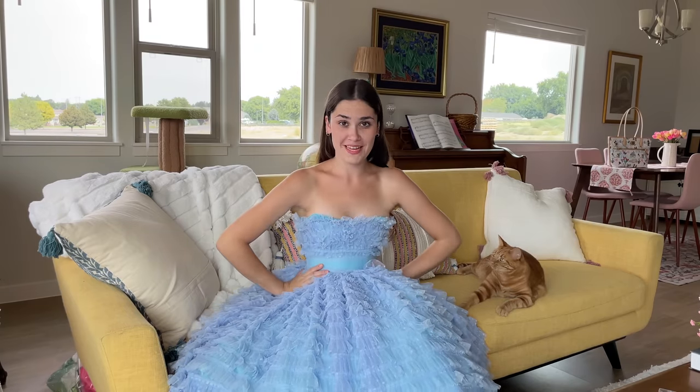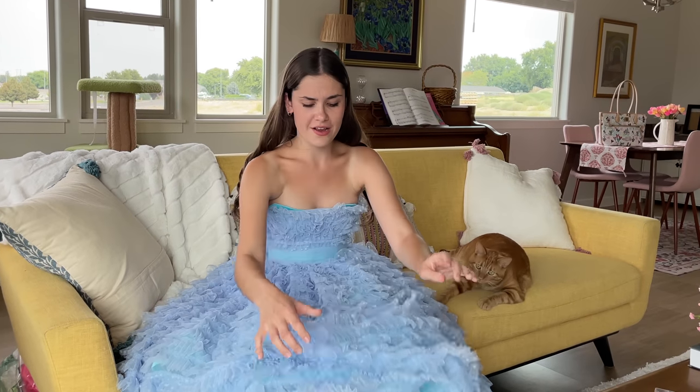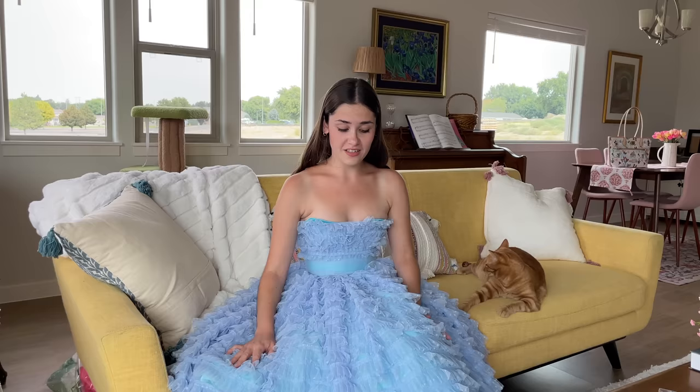I had so much fun making this dress. And when I put it on a few minutes ago for the first time, it's so much fun to wear, let me tell you. I ended up not having to do too much else to the petticoat because the crinoline really has held its shape, and I'm just really happy with how it turned out.